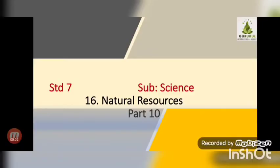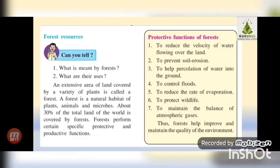Very good morning, students. Lesson number 16, Natural Resources, Part 10. Today we are going to start with the next natural resource, that is called the forest resources. Now, what is meant by forest and what are its uses to us? Already we have studied the uses of forest many times, but let's revise them again.